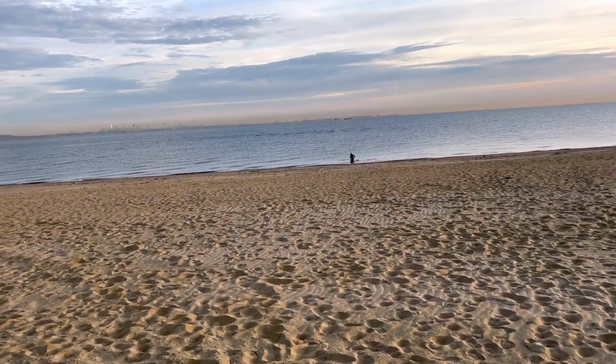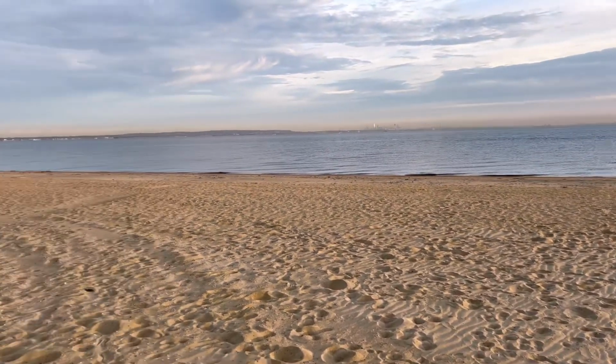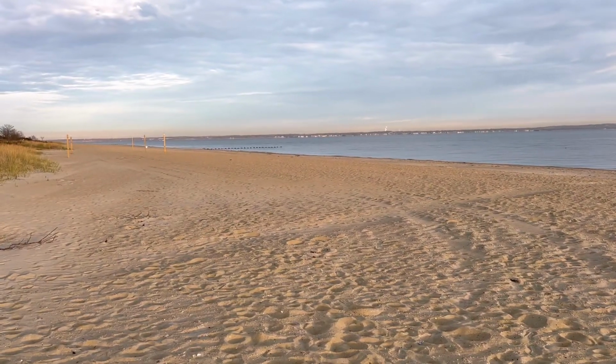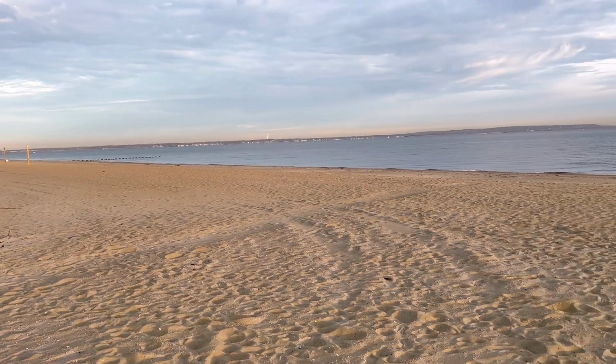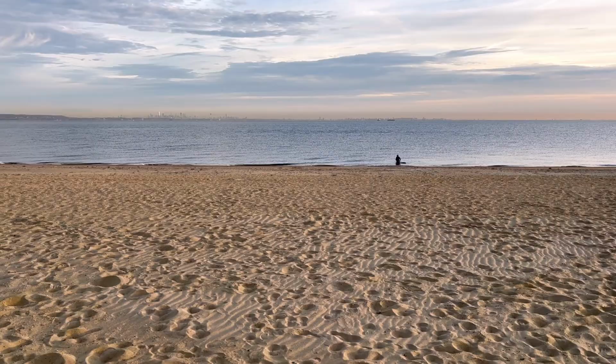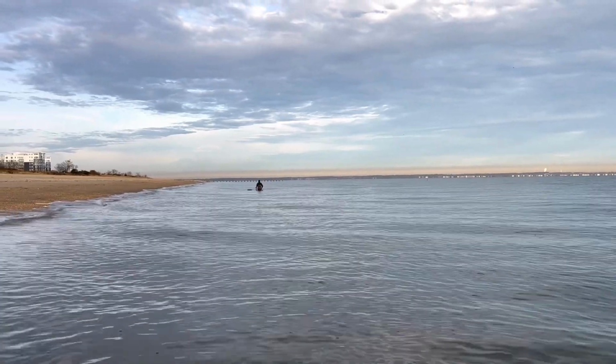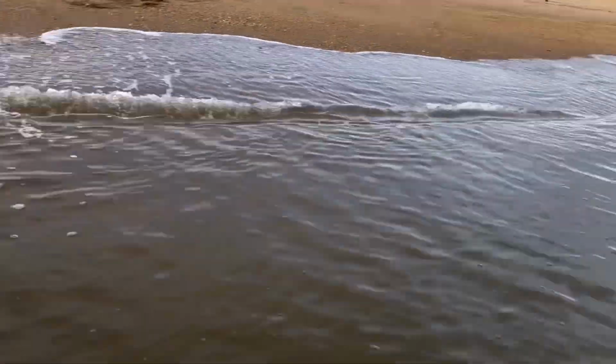It seems a little deeper than normal for that spot. But the beach is clean. No humans. Not even that one. Well, we got a good slope right here. We're working in the water.